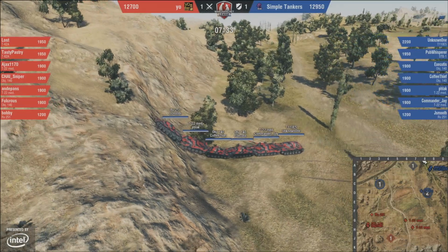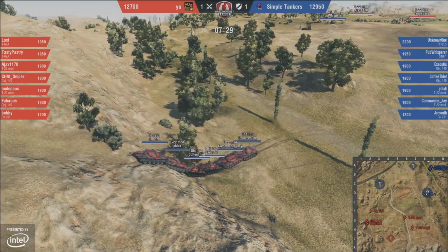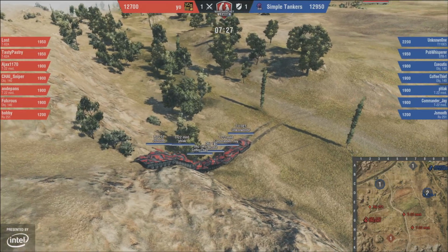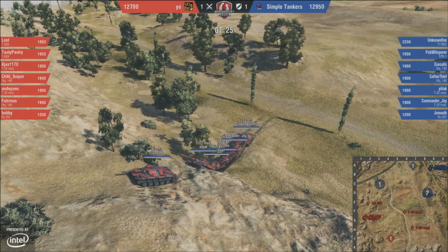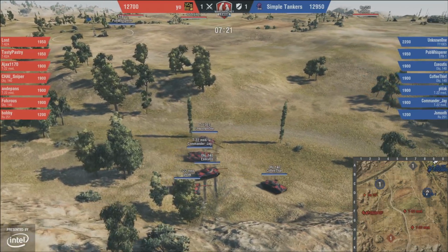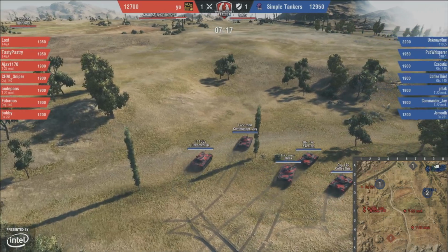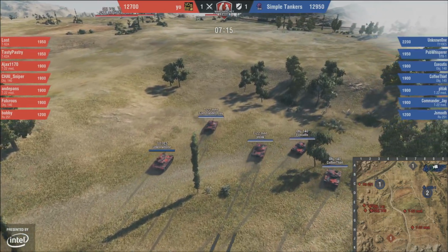Going to put J Smooth there up on top of the hill. See if he can get up. Looks like it's just easy peasy lemon squeezy for them here. rivaL having no problem getting that RU-251 there. And a good boost to position. Pub Whisper, the only one kind of looking out. The rest of Yo going for the Northern Cap. All right, they're going to do it. David, they're going to kill you.